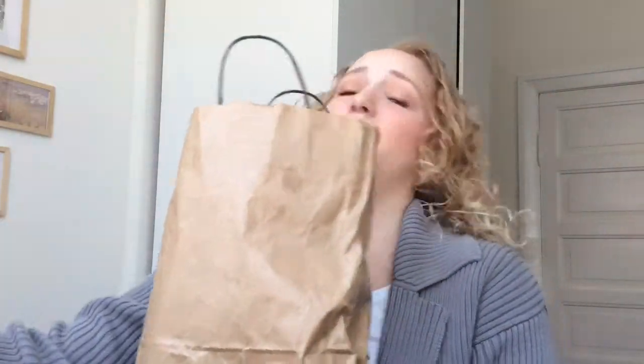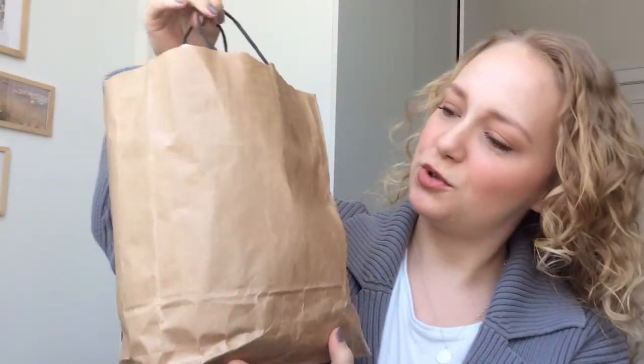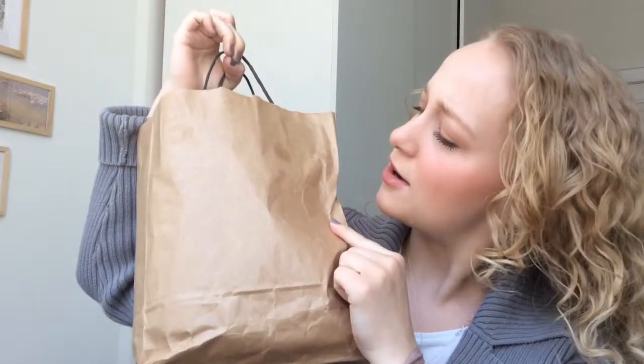Here it is. But it doesn't end there, because we also have this one. And do you see the stains on this bag? You know it's gonna be good, this one. Let's start with the big bottle of shampoo that doesn't fit in my empties bag.